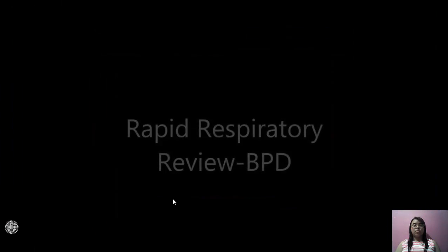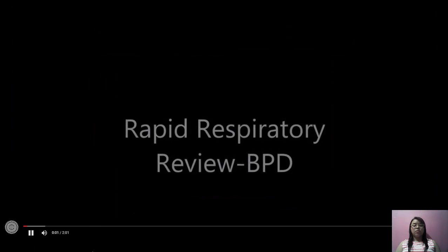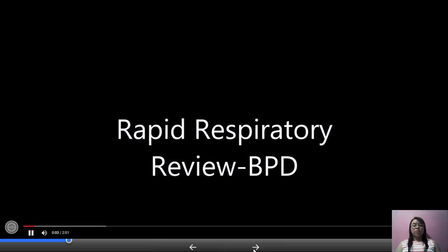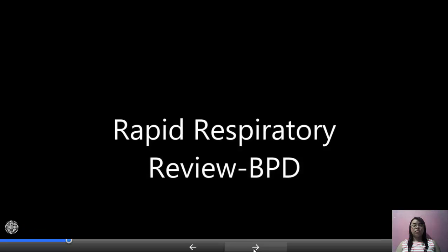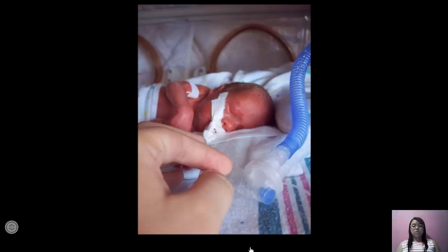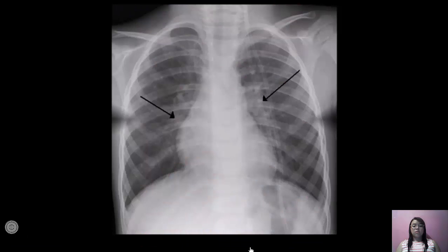Hi, and welcome to Rapid Respiratory Review. Today we're going to talk about BPD, or bronchopulmonary dysplasia. So what's it caused by? It's caused by positive pressure ventilation, an endotracheal tube being in too long, and prolonged exposure to differing amounts of FiO2. And it's typically seen in patients with RSV, and it was previously known as chronic lung disease.